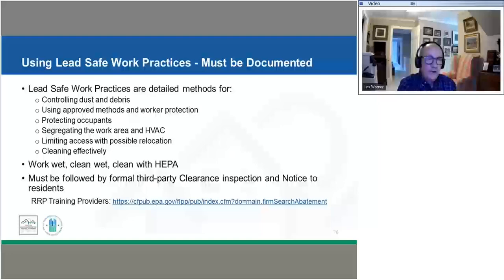All right, so as part of using our lead safe work practices, we need to make sure that those are documented. So first off, we need to make sure that the contractor that is doing the work understands what those requirements are, controlling the dust and debris, protecting not only their workers, but also, as we're going to be talking about, protecting occupants and their belongings. And that usually is done not only with appropriate gear and appropriate work practices, but also trying to segregate off those work areas so that as we're doing work, things like your HVAC system aren't sucking up dust that's being created and distributing it across that house. And we'll be talking in a little more depth in a minute about sometimes when we may have to actually relocate the occupants of that unit while that is done.